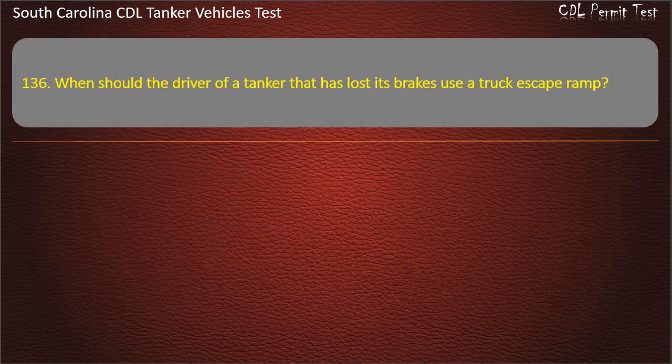Question 136. When should the driver of a tanker that has lost its brakes use a truck escape ramp? Never. Always. Only if the tank has baffles. Answer: always.